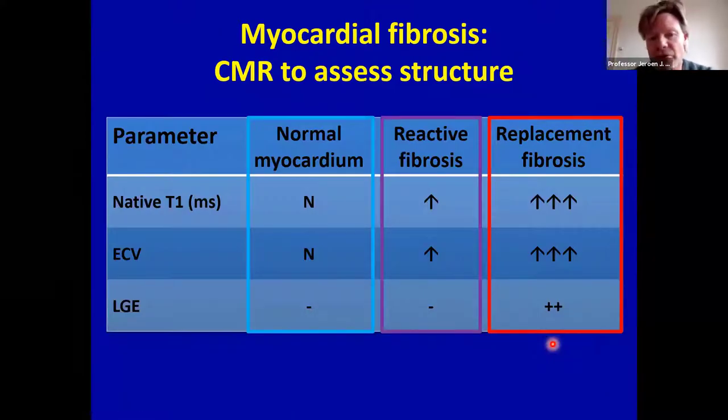Let's put that in some structure now. This is the parameter that I'm looking at, extracellular volume or late gadolinium enhancement. The late gadolinium enhancement is the pure white scar on the MRI. The extracellular volume I do not see. So if I have normal myocardium, I have a normal extracellular volume, and I have no late enhancement. I have none of that white tissue that you saw on the MRI.